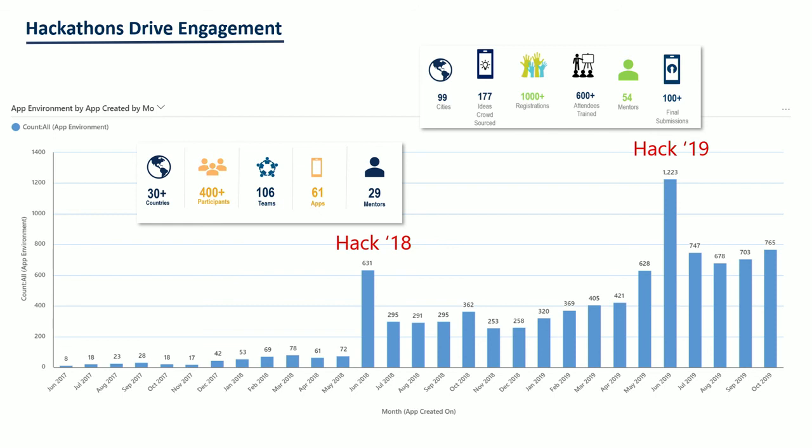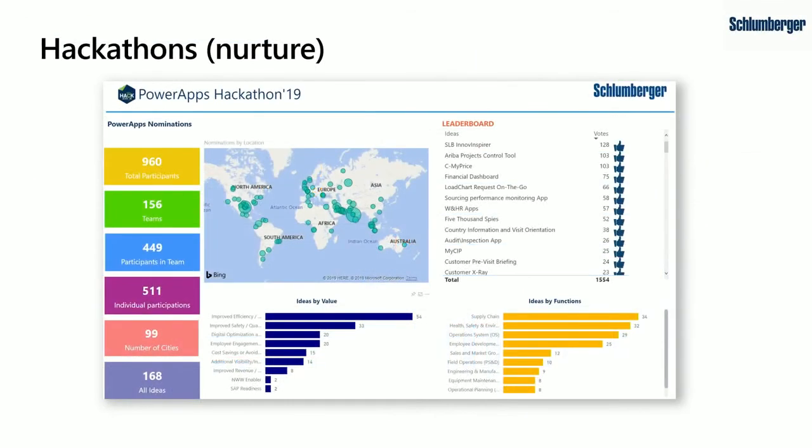I'm going to talk briefly here in a minute about one of those apps. You can see here in the data, look at the step function change. The hackathons for us were a clear winner because they drove change in volume. And the truth is, most of these apps are people just trying something, and that's okay. These apps can die. Because with Power Apps, it's so cheap to build something, it's okay if something dies. Let it run. Let it die if it needs to die. But the things that are important and highly impactful, those are what you want to invest in.